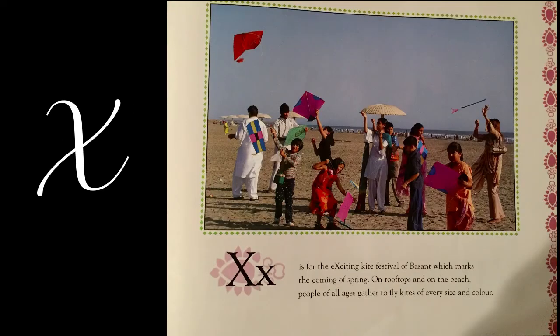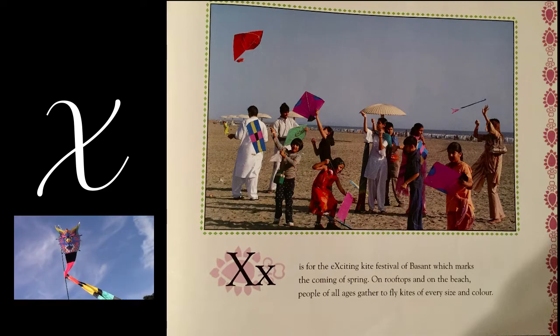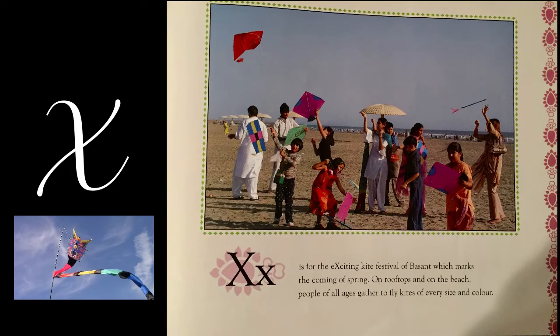X is for exciting Kite Festival of Basant, which marks the coming of spring. On the rooftop and on the beach, people of all ages gather to fly kites of every size and color.